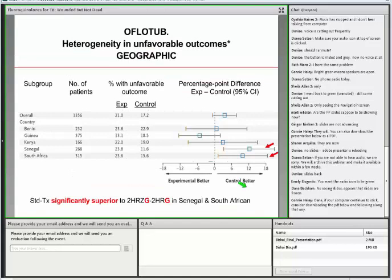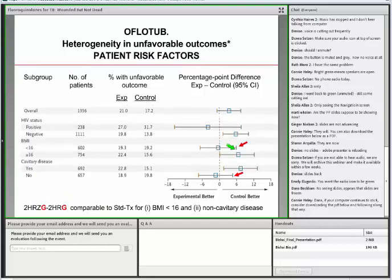Here you see that when the subgroups were evaluated, there were some interesting subgroup analyses pearls. Looking geographically, with this dotted line differentiating whether the gadifloxacin-containing regimen was better versus control being better, you can see that in Senegal and in South Africa, the gadifloxacin four-month regimen was significantly worse than standard therapy, with these error bars not even crossing the zero line. And similarly, with respect to patient risk factors, there were some other interesting observations.